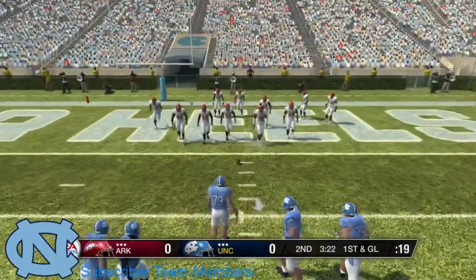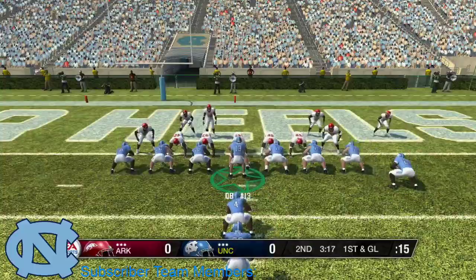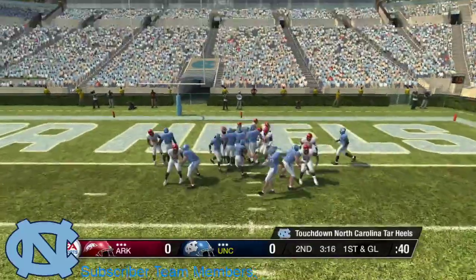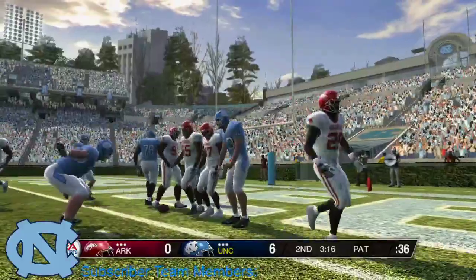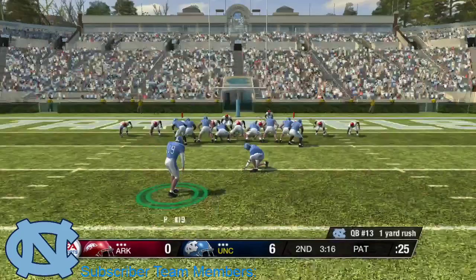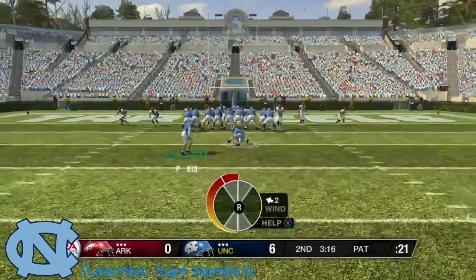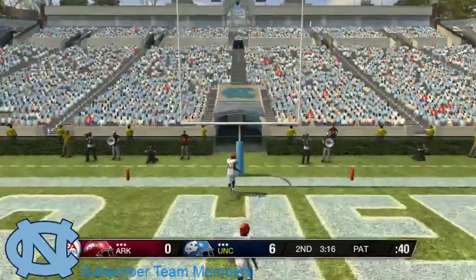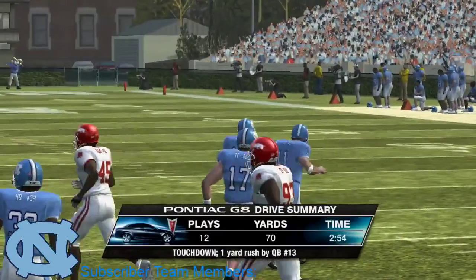Play 13 of the current drive. It's power against power right now on the field. Both teams have their jumbo sets out there. Put 6 points on the board. Touchdown. That was a great call by the coaches. Keep it simple and let the quarterback punch it in there for the score. Hits the PAT. And now we're going to take a look at the drive summary.